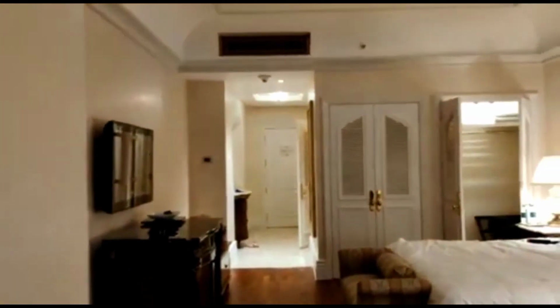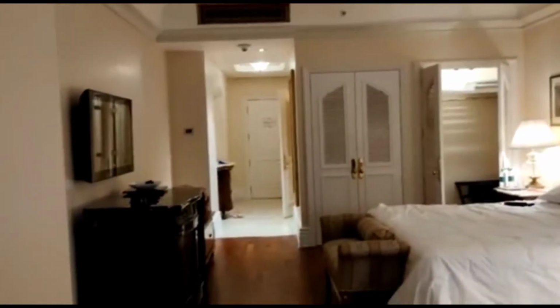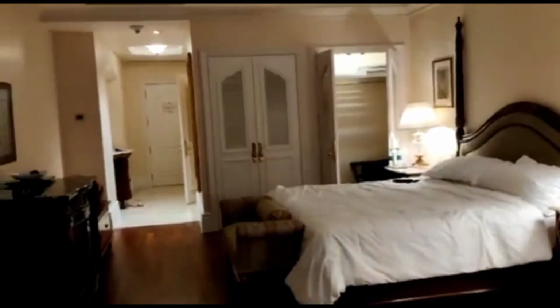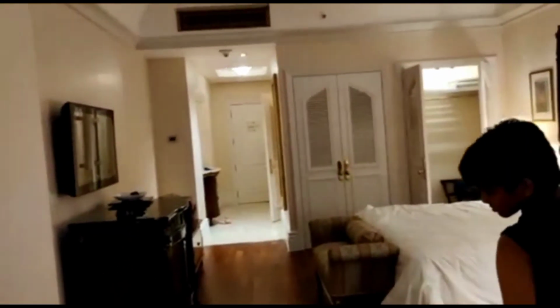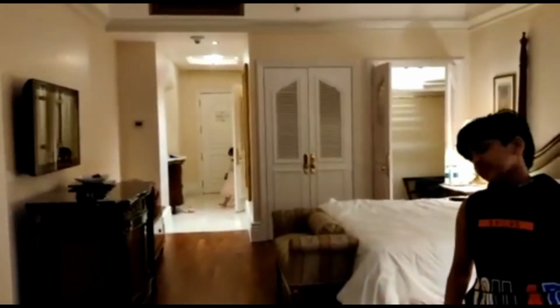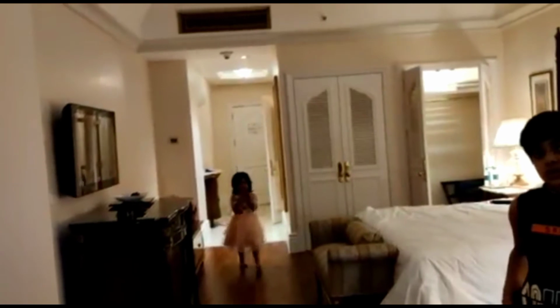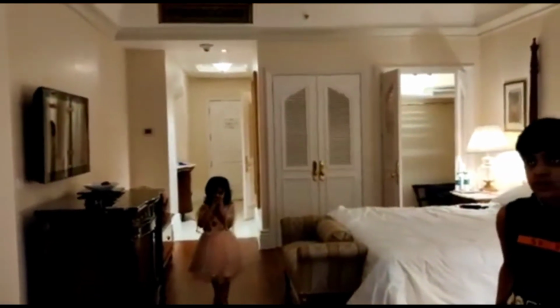And my wife is somewhere in the washroom along with my kid. So they are getting ready for the dinner. That's it for the moment. This is Leela Palace. Have a pleasant stay yourself, and wishing all the guests also.